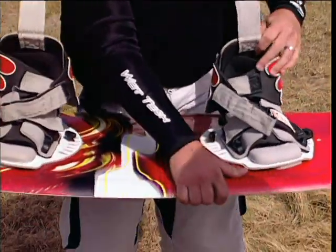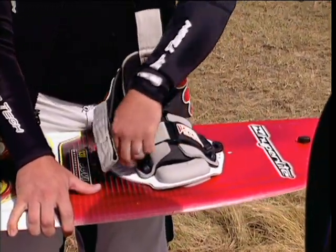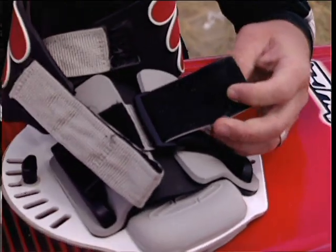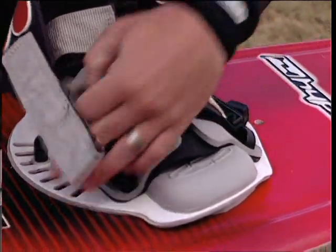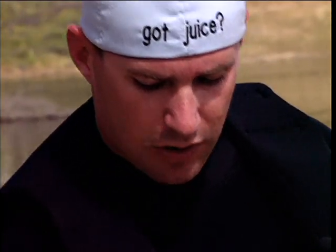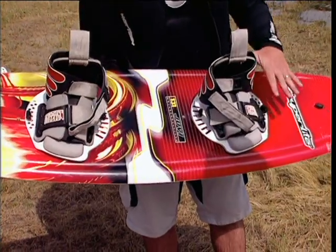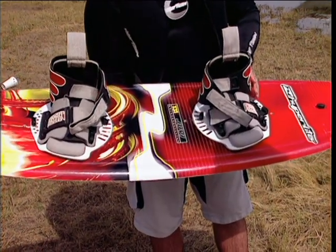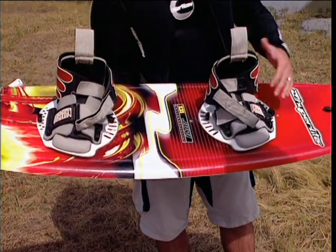We're gonna start you out with some adjustable bindings. They're good for different size people and different shapes. You just undo the Velcro, put your feet in, strap them down, and you're ready to go. We're gonna start you out with a stance that we call duck. This way, you're nice and centered over the board front and back, and also whether you're going forwards or switch, it'll be the same feel.